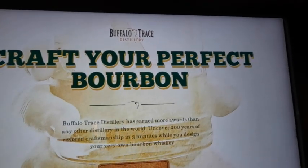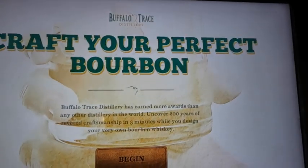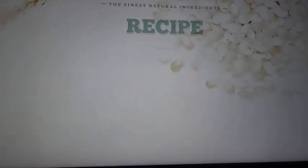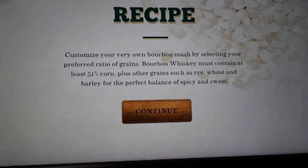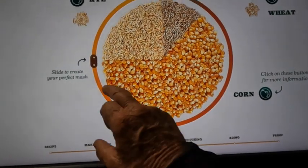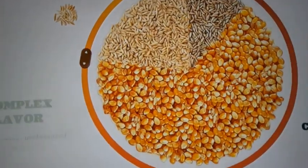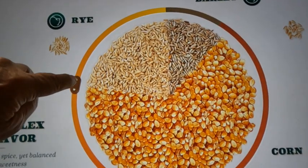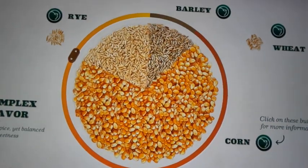Okay, we're going to craft our perfect bourbon. Okay, recipe. Customize your own bourbon mash by selecting preferred ratios of grains. Now, we'll slide this around a little bit. Put a little bit less rye in it. Okay, and we'll continue that. That would be rude.